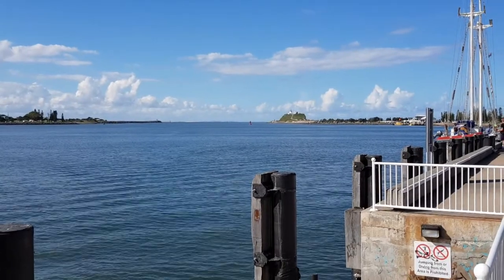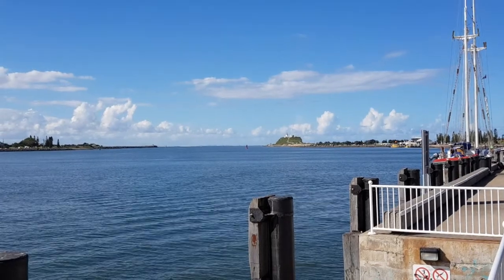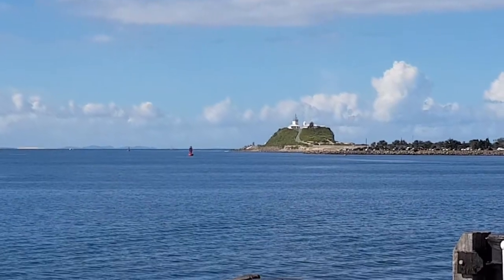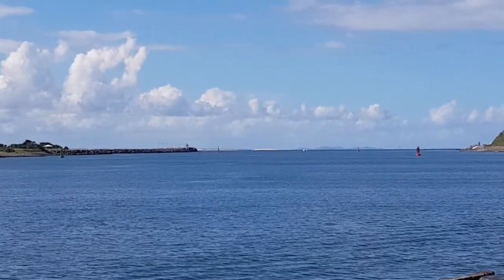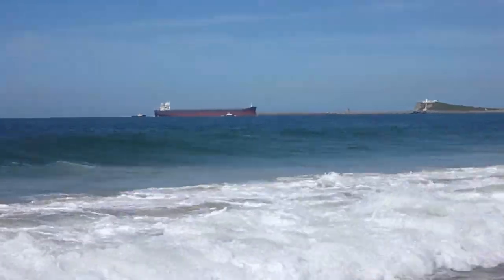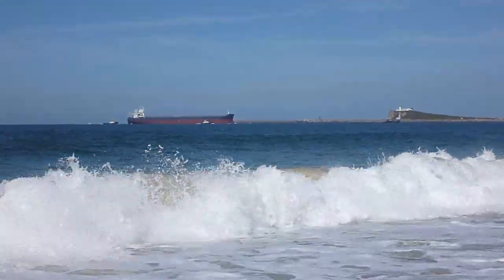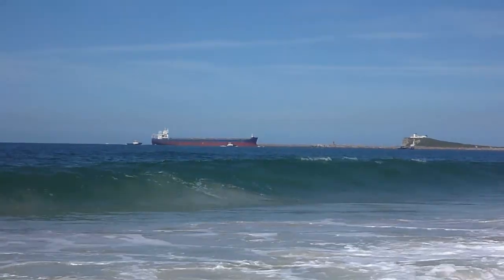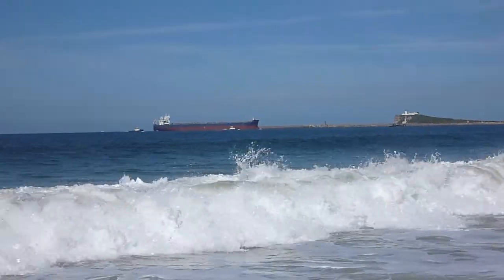A view from the Newcastle side, ferry port, back out towards the heads. Lighthouse on the side. Breakwall, good fishing off that breakwall too. Newcastle's a working port, so tankers come in and load coal which is exported overseas. Here's a tanker with its tugs on its way in now.